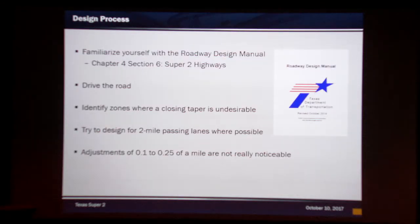Just kind of the process designing was, the first thing that we did was go in there and look at the chapter, read the entire section. It's just going to make it a lot easier when you actually go out there and drive the roadway and try to identify the areas where you're trying to choose where your closing tapers, your opening tapers, and things like that are going to be.